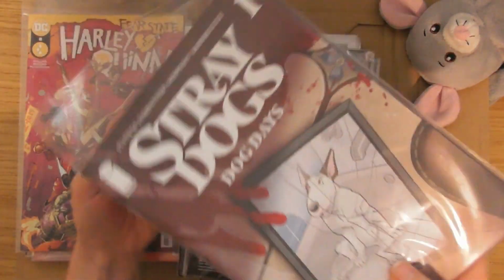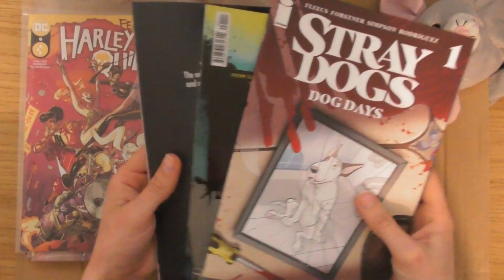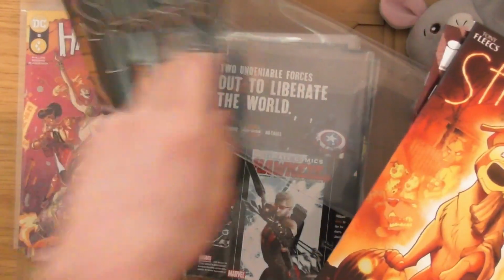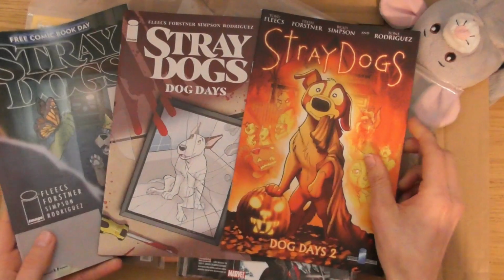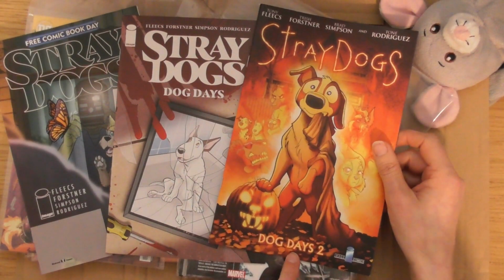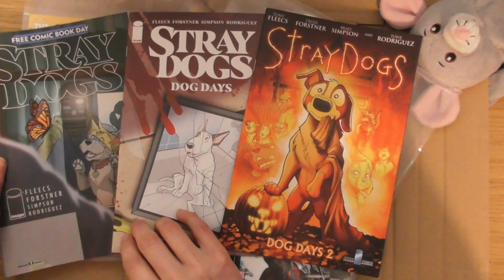And then this one. So we started talking about creating comics, and I was talking about Peter the Penguin. And then Sam, who runs the comic shop, he said, oh, you might be interested in this. So this is volume 2 of Stray Dogs, called Dog Days. There is actually a first one that's just called Stray Dogs.